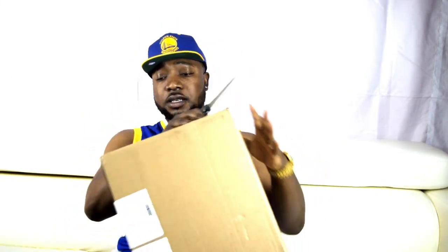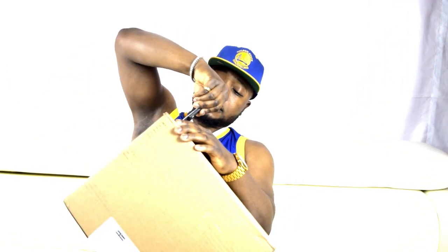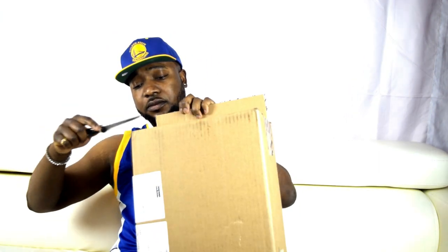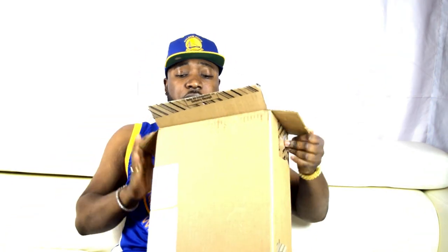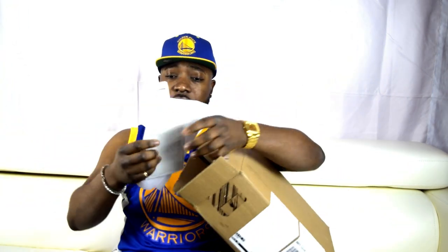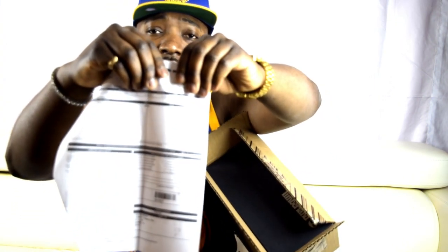All right, let's do it from this side. All right, real quick, let me get it out first. So I paid $162. Let me cover my address. I paid $162 for these. MSRP is $190, but I paid $162.